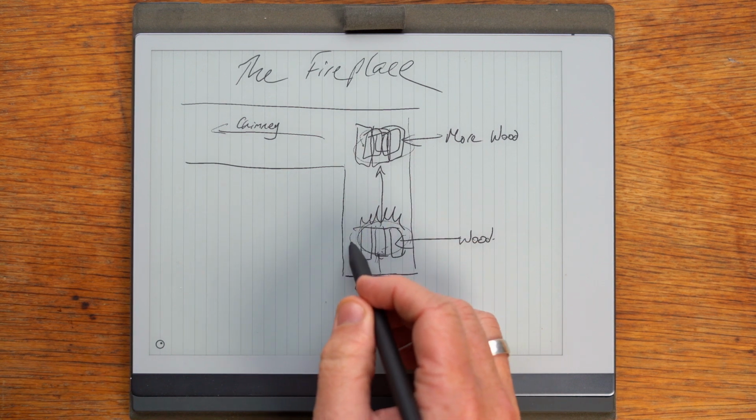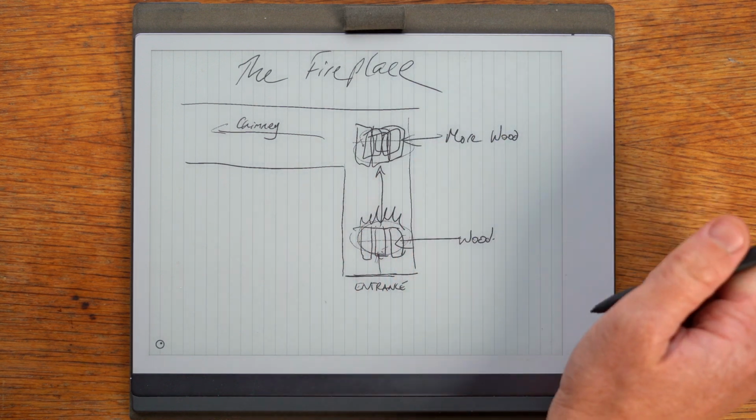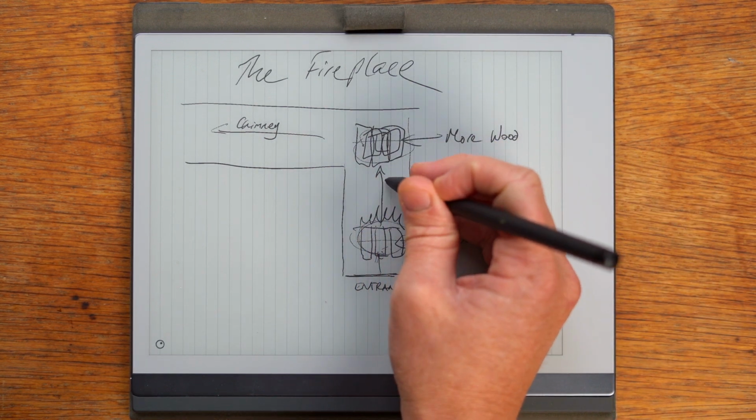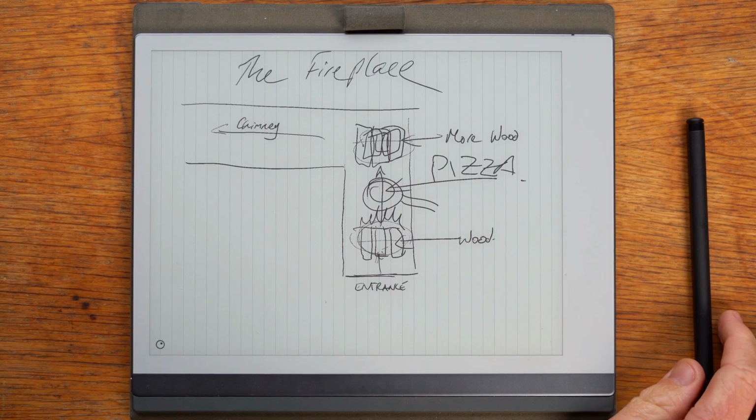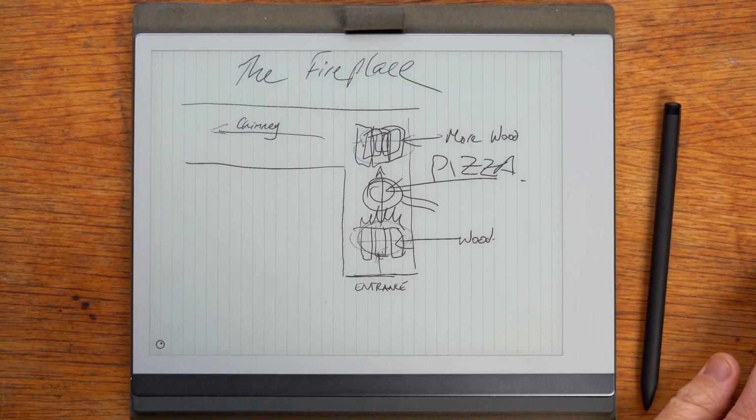So we end up with a heat barrier here and fresh heat there, cooking the pizza from both sides, and the pizza will sit right here. That's the plan, at least. The other issue is going to be getting that pizza back out without burning my hand. Before any of that happens, we have to make the pizza dough. So let's do some cooking.